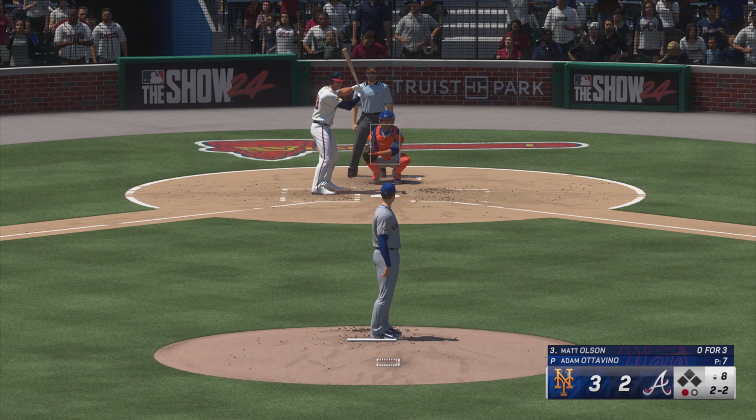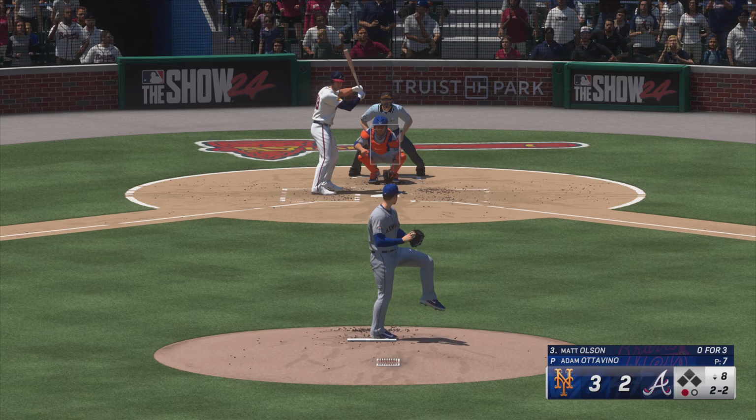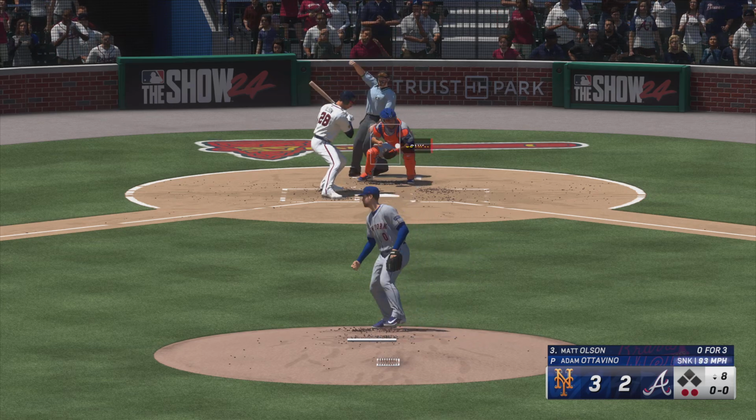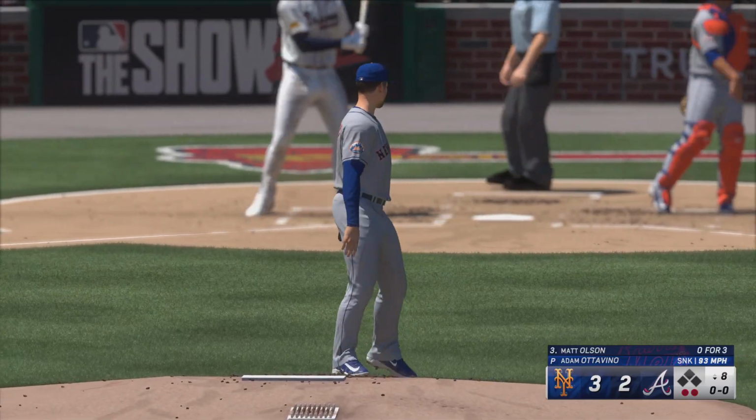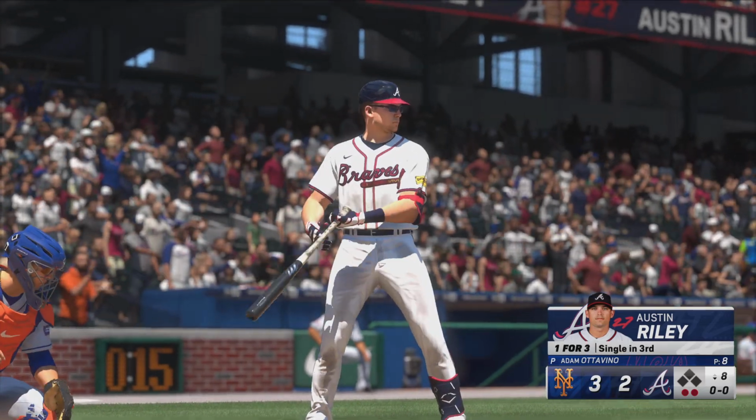There's a swing and a miss. Well, when those hitters get ahead in the count, sometimes they can be a little too aggressive, and a good pitcher will play off of that. He's got to get a better pitch to hit. Got him. Two gone. So down to the plate for Atlanta, Austin Riley.